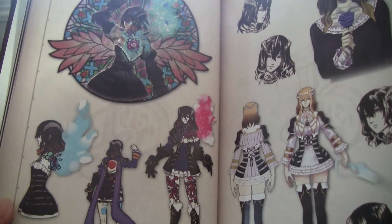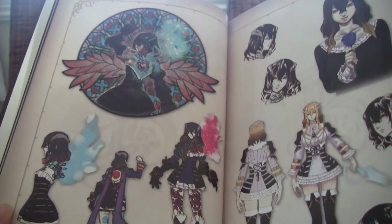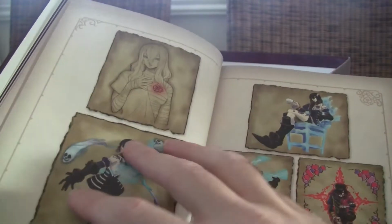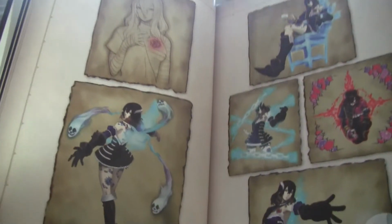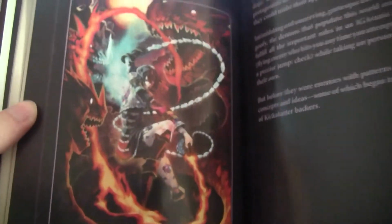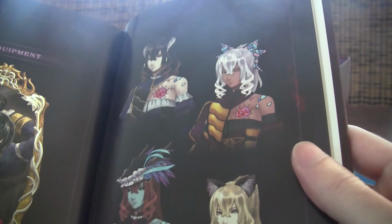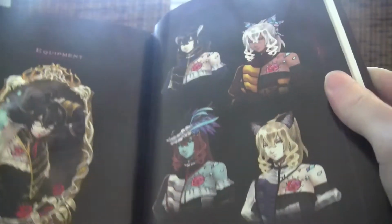what they were called. Good stuff, good stuff. Inti Creates, that's right. Okay, so this is the art book as well. Let's open up a random page. Okay, and at the end, what do we get? Okay, some of the, I guess, customizable art options in the game, maybe. Right. So this is the art book as well.